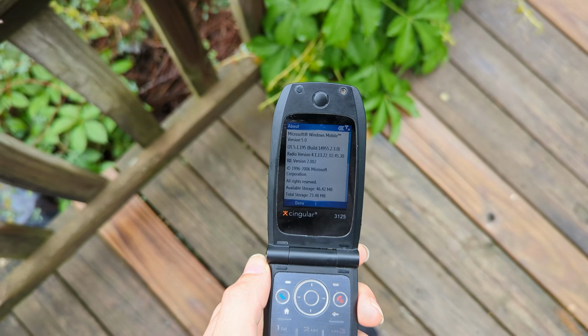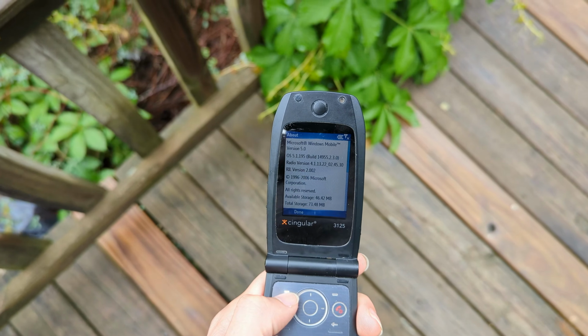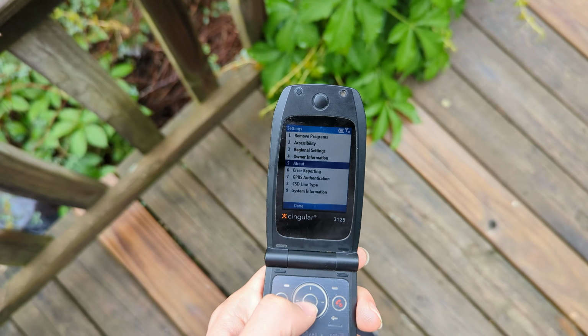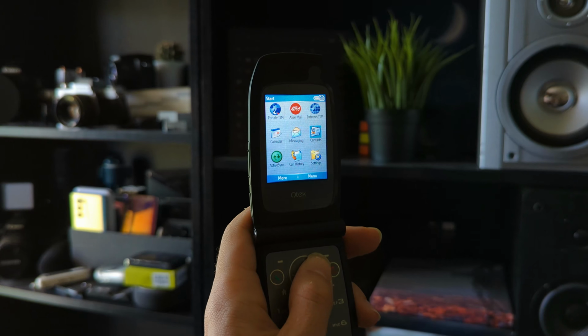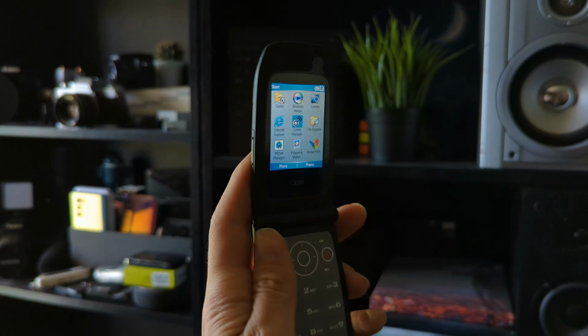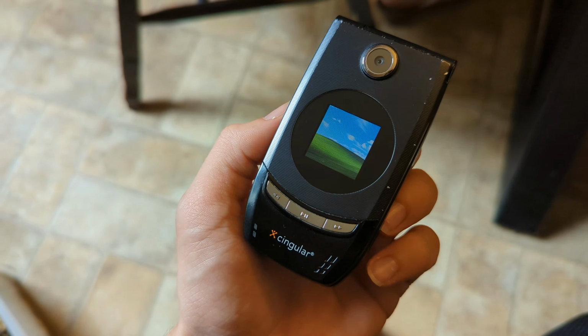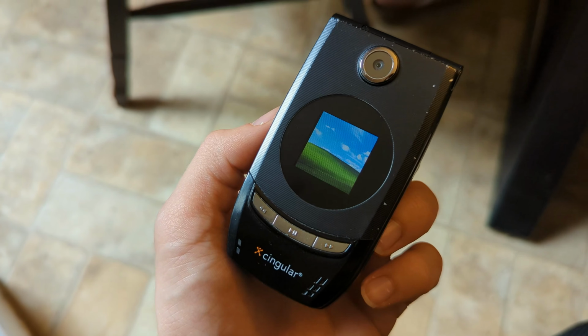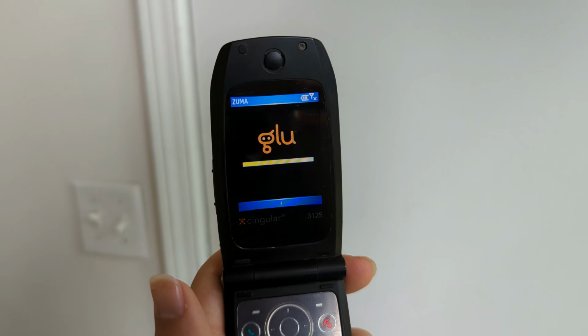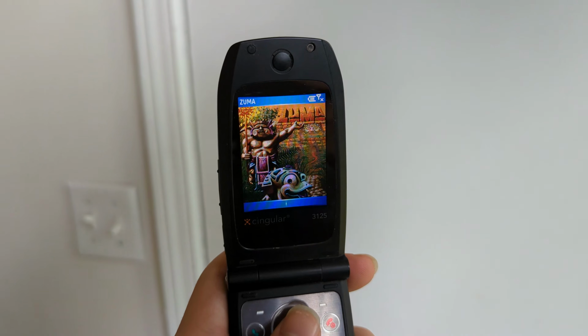What really sets this phone apart was that it was running Windows Mobile 5, meaning this is not just another dumb flip phone. The Star Trek is actually a smartphone in disguise. There's no touchscreen, so all inputs are done through the keypad. That means even though this is a Windows Mobile phone, there's some apps that aren't going to want to play nice without a touchscreen. That being said, you can install Java apps and games, so you're not really missing out since those were more popular anyway.